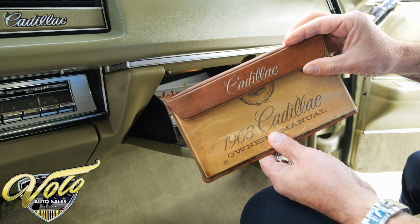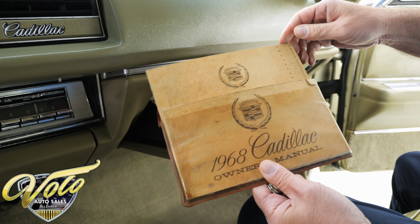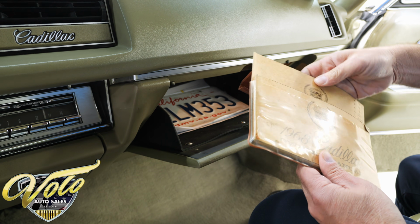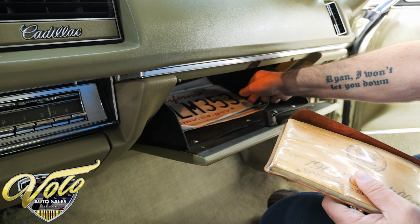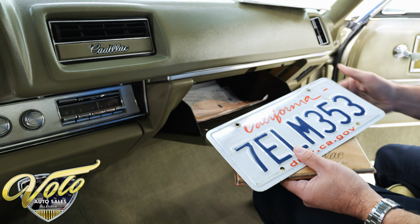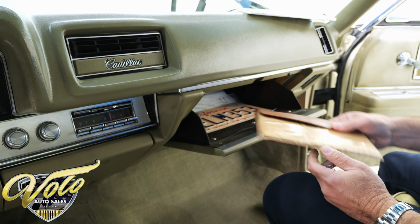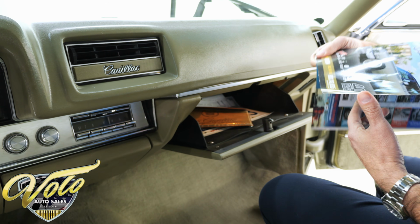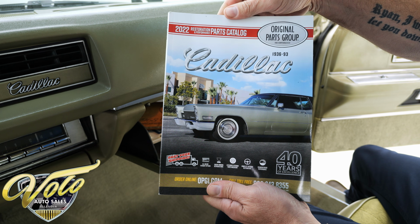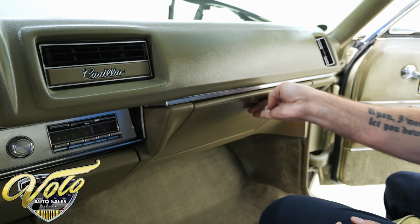Here's the original pouch, the original owner's manual, and the warranty booklet, which is for this car because it has the serial number embossed in it. So they did register this car, and there's some car show literature. So they were taking this car to events to promote their products. There's a close-up of this catalog, the 2022 catalog. It was on their 2020 as well. It'll go with the car.